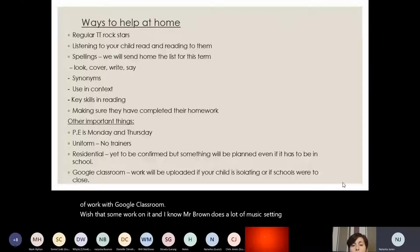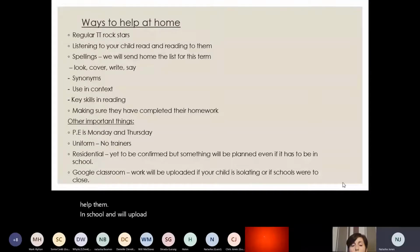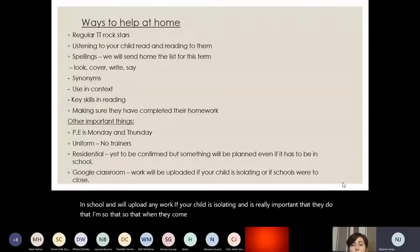And it's really important that they know how to use it. So if you ask your child if they could show you how to use it, that'd be really helpful. And if they can't, we can then help them in school. And we'll upload any work if your child is isolating, and it's really important that they do that, so that when they come back, they've not missed out. And if schools were to close, we will be setting work every day as if they were in school.